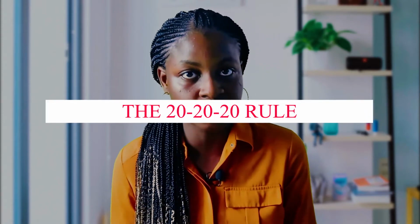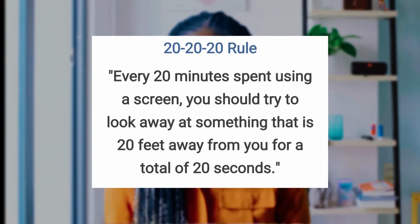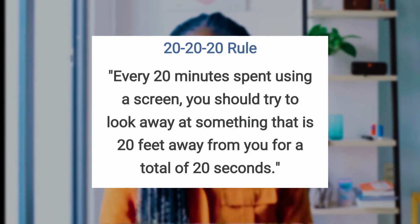If you are trying to reduce screen time or prevent unpleasant symptoms such as eye strain, you should definitely try the 20-20-20 rule. The rule says that every 20 minutes spent using a screen, you should try to look at something 20 feet far away from you for a total of 20 seconds. The rule is a great way to remember to take a break.